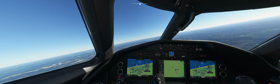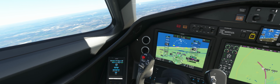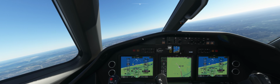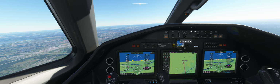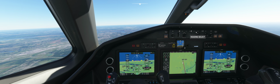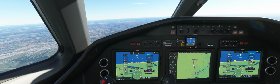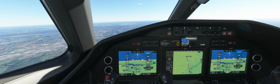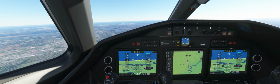All right, we'll switch over now to nav source, nav 1. Slow to 190. There's the runway right there, dead ahead. And there's downtown Louisville. Activate approach, should be just on the cusp of grabbing the glide slope. Slow to 185, 12 miles out now. And now 180.